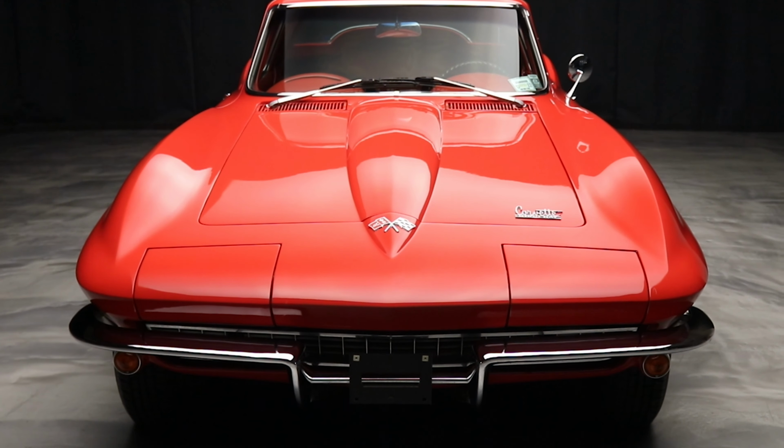So we're going to take you out in it. There's a ton of pictures, and I think that sums the car up for what it really is. And it's a good find. I think the car is going to make somebody real happy, and you're going to know what you're getting. All right, so let's take this thing for a ride.